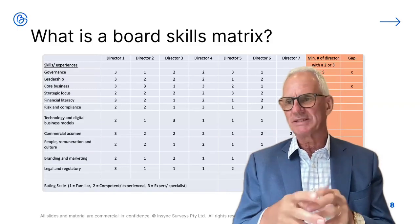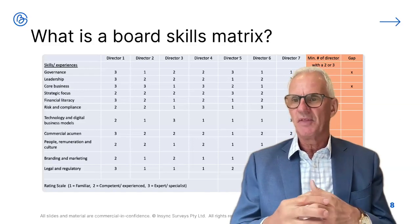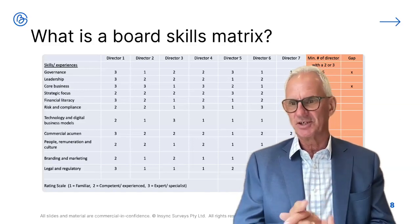You've got to have the core business there. But I did see one that's a reasonable size organization that didn't have the core business on the list.